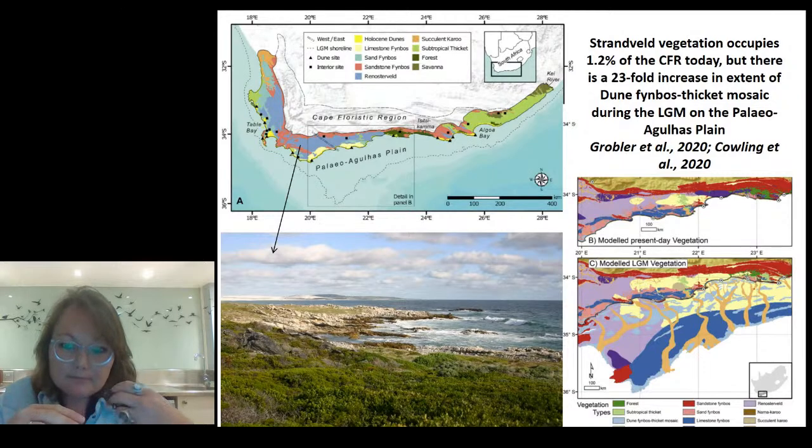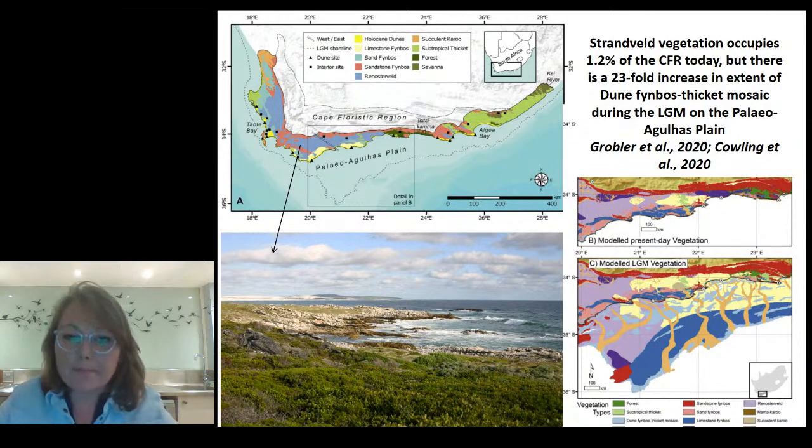But when you drop sea level and consider those massive dunes and the wide shelf, it makes sense that it would have been much more broadly distributed. So at the moment, we're just seeing a small sample of a much larger floral system.